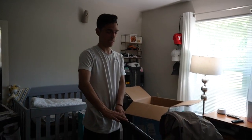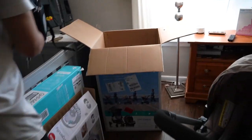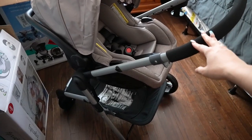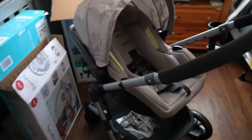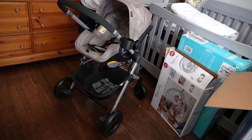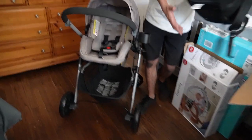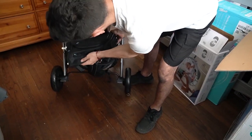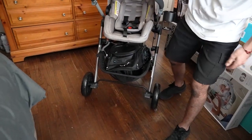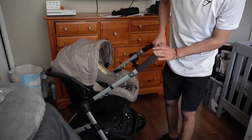Mama or daddy taking care of the baby can put a little drink right here. But it's cute. I love it. I like the color. I'm glad it's not just black. And it has a compartment at the very bottom. Does the diaper bag fit down there? Most likely. I'm not sure. Oh yeah, that's our diaper bag. Yeah, the diaper bag fits on there. So this is our little Adrian mobile.